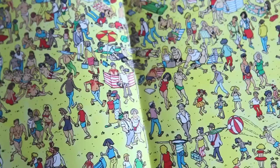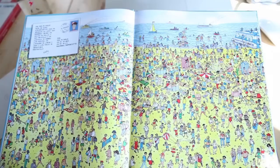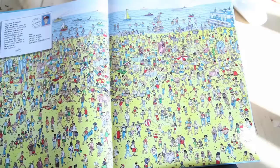Really amazing. Now we go with the pro solutions, the ones you can find. You can quit the video right now if it's the first time that you're using a Where's Waldo book. Now let's go, since the list is very long and tricky. Now, a dog that is biting a bat. Where is it? Let's find it.